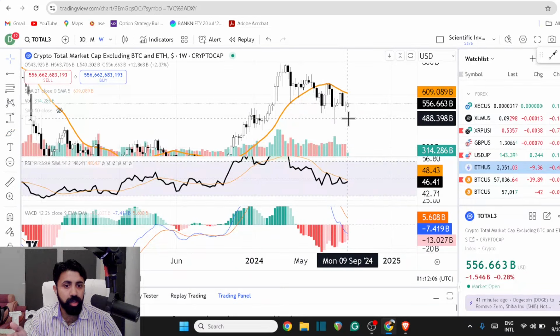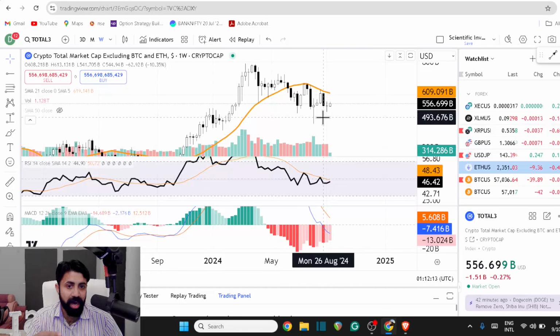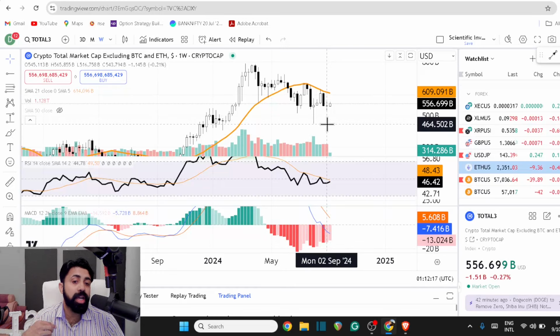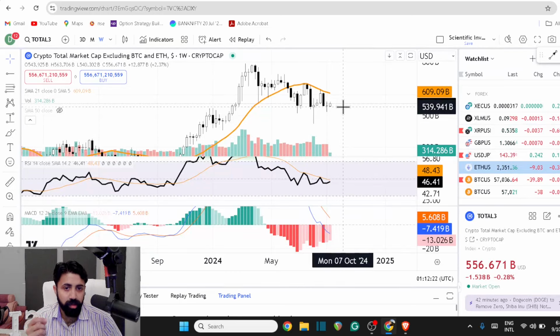When you do look at the volume side of the equation, you get to understand this. There was a ton of selling volume, which was above the last week's selling volume. Still, they failed to push the price down. Now you have a tiny bit of buying volume, and they're already pushing the price up. So you know what's happening there. We've been breaking that down here for you.